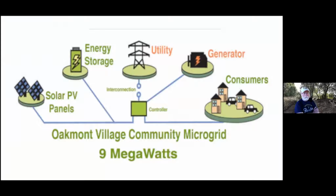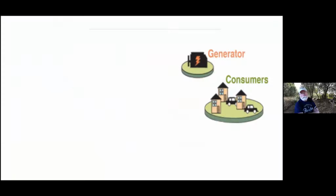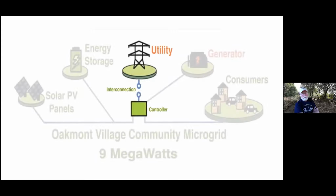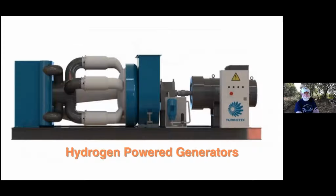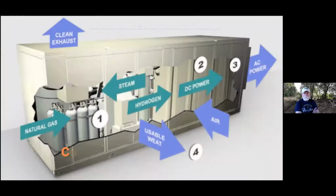This slide shows a simple graphic about what one concept of a community microgrid looks like. On the left are solar voltaic panels and energy storage. On the right is the fossil fuel alternative generator, along with electric consumers, in this case, residences and businesses in Oakmont. In the center, you see the interconnection with the utility and the central hub controller, the computer brains of the system. Not shown are other potential sources of power, such as natural gas-powered turbine generators, hydrogen-powered turbine and reciprocal engine generators, hydrogen fuel-making electrolyzers, and others.